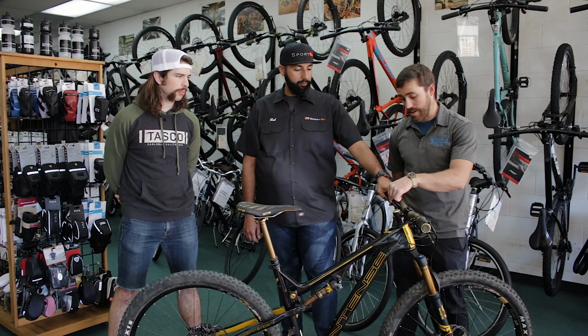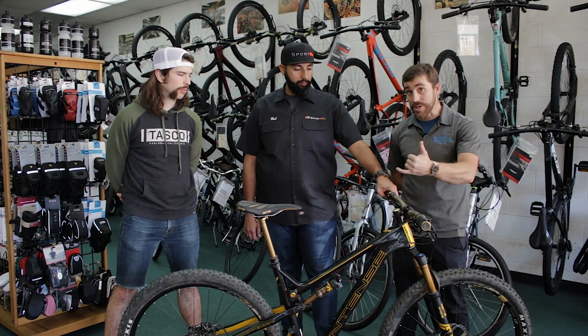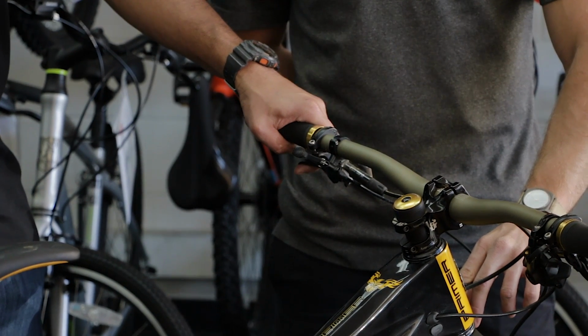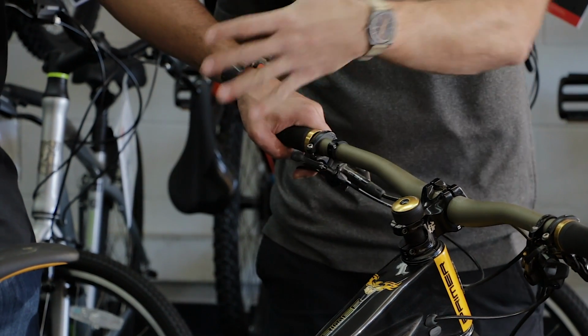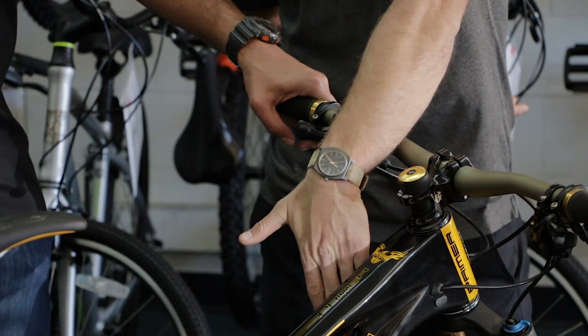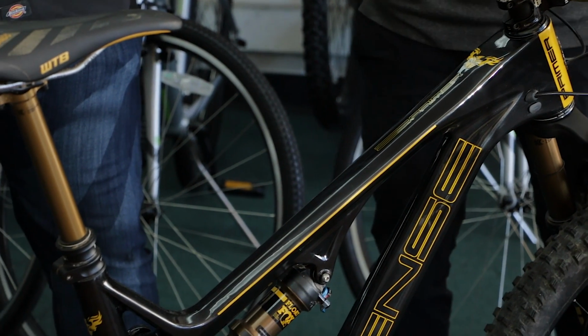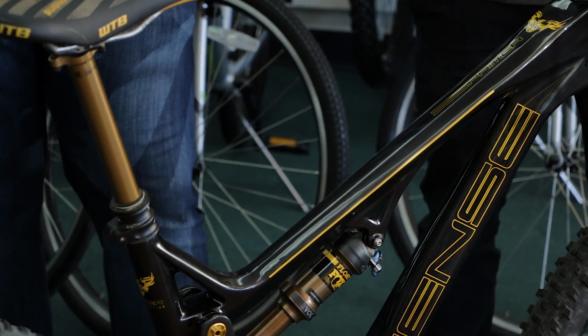This one here works with a cable. If you look at the RockShox, that's actually a hydraulic line. So that could also be a little bit harder to work on. If there's a problem with your seat post, especially with these internally routed frames now, these lines all go inside. With a hydraulic line that you need to re-bleed, that could be a lot of work to do as well. So something to think about.